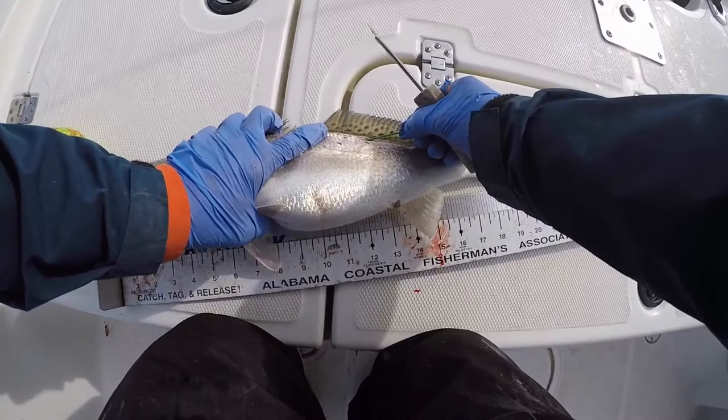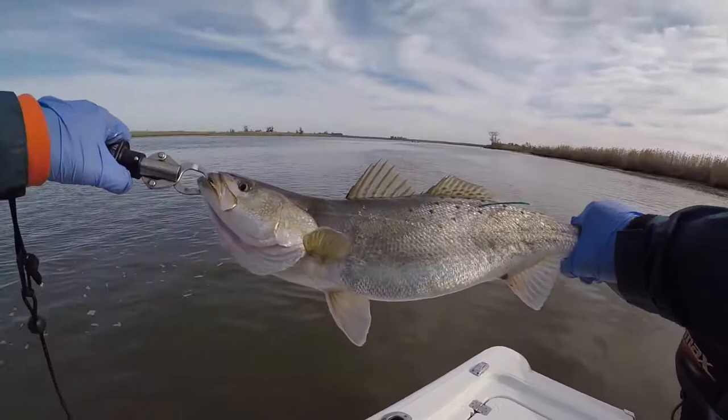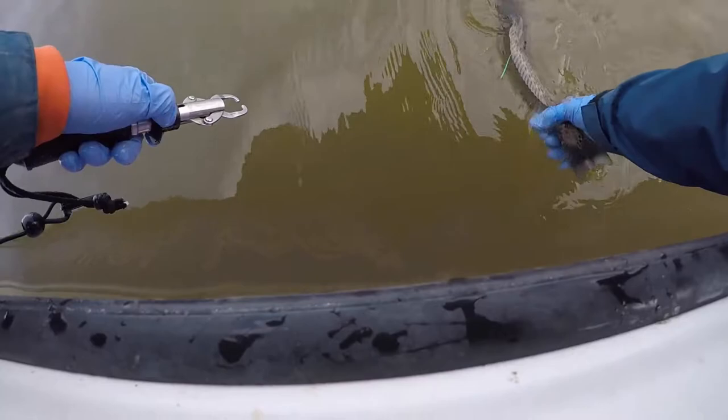Go tag speckled trout. Let us know if you find a green one. Oh yeah, she in good shape.